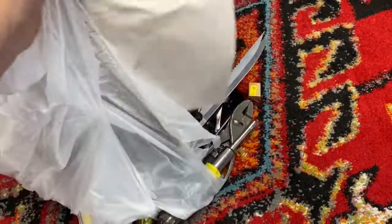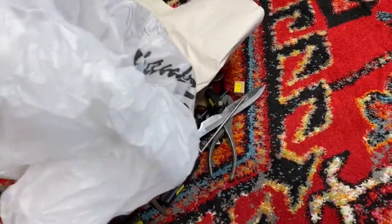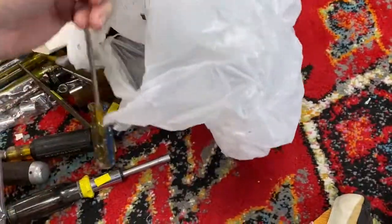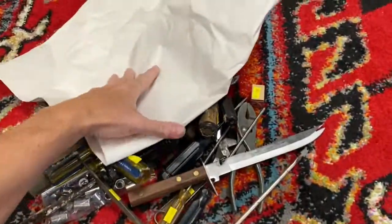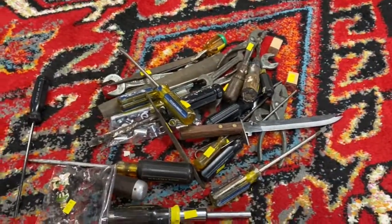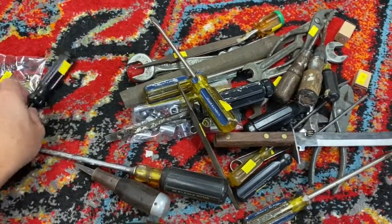I want to show you. I put some paper in here to kind of keep it from tearing up my bag. Okay, guys. Get off of that, you rascal. Okay, here's the paper. As you can see, most of these things here are tools. I'm going to kind of separate this out.